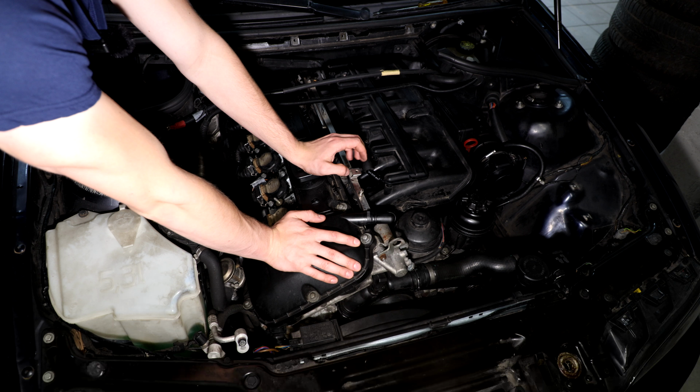Also, this filter is a BMW original filter. I'm going to try to find the production date. Here we have it, 30th of August in 2000. This was the original filter. 25-year-old fuel filter. No wonder this car ran like crap. Look at what came out of that filter. Fuel is not supposed to look like that.